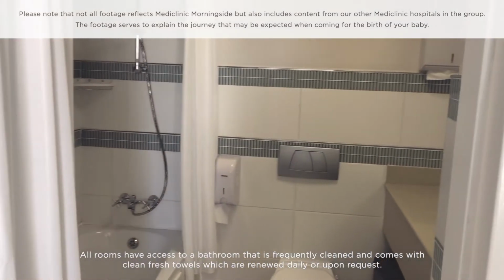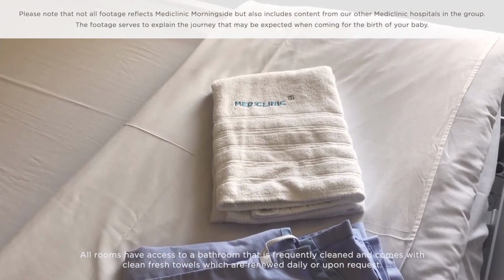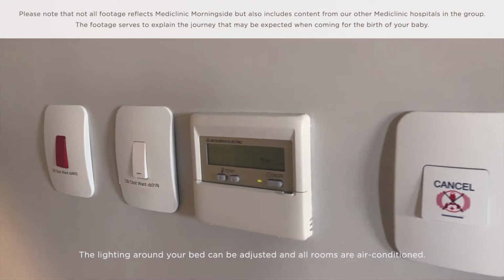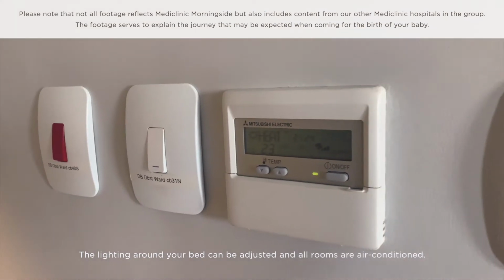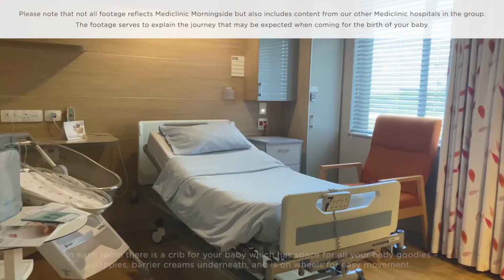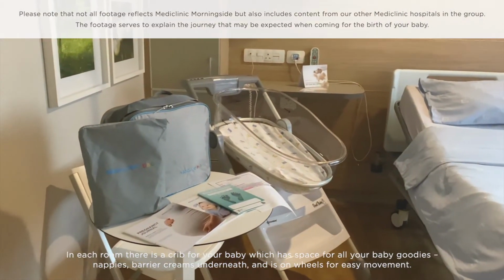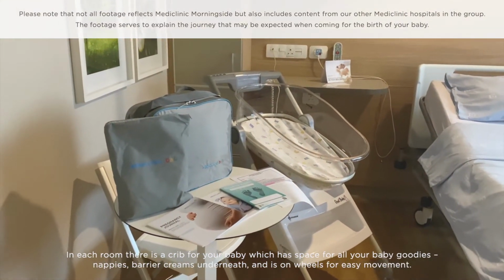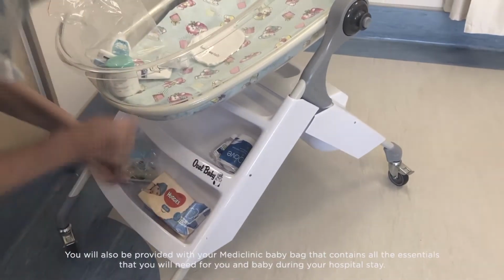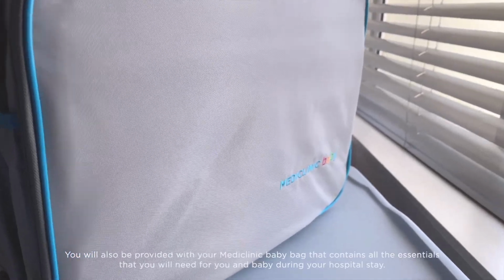All rooms have access to a bathroom that is frequently cleaned and comes with clean, fresh towels, which are renewed daily or upon request. The lighting around your bed can be adjusted and all rooms are air conditioned. There is a small storage area for your personal belongings. In each room there is a crib for your baby which has space for all your baby goodies, nappies, barrier creams underneath, and is on wheels for easy movement. You will also be provided with your Mediclinic baby bag that contains all the essentials you will need for you and your baby during your hospital stay.